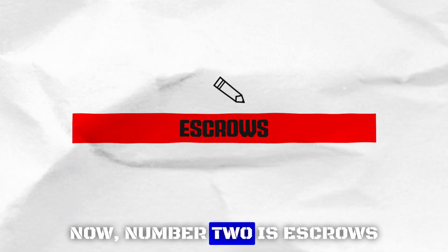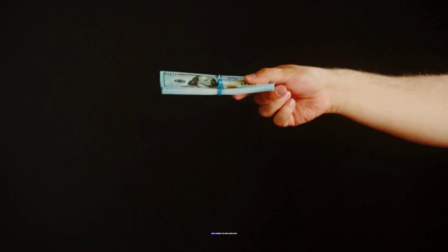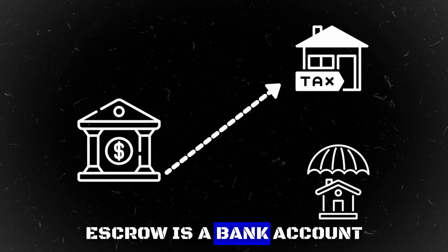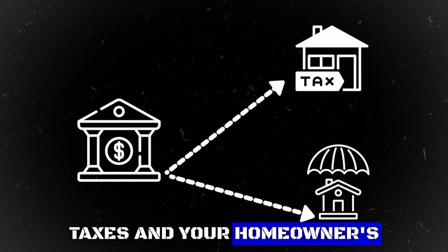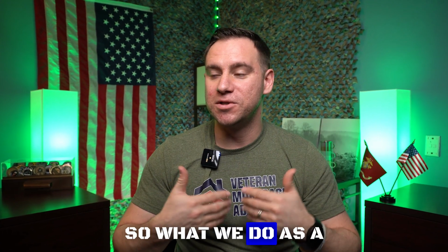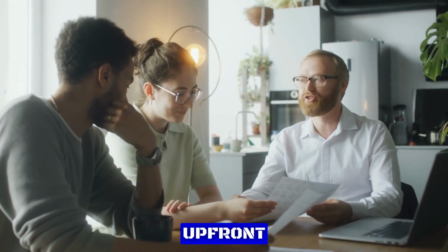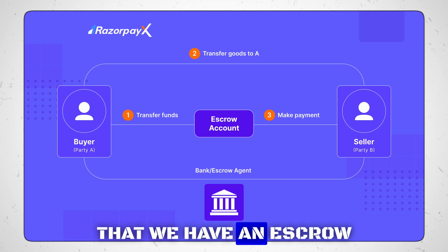Now, number two is escrows. And with escrows, you're actually really not losing money because it's just money in one hand and out the other. What escrow is, is a bank account set up for your property taxes and your homeowner's insurance. So what we do as a mortgage lender is we collect anywhere from 2 to 12 months of those things up front. This way, we can make sure that we have an escrow account.